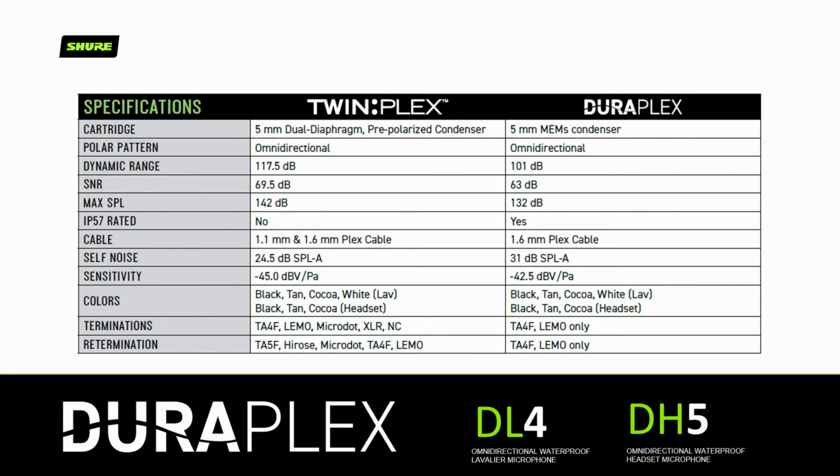So there's a no connector option. So if you wanted to re-terminate on any sort of other connectors like 4-pin Hirose, however you say it, Electrosonics with their TA5F connectors, Twimplex gives you those options, whereas DuraPlex is really a LEMO 3-pin or TA4F connection only.